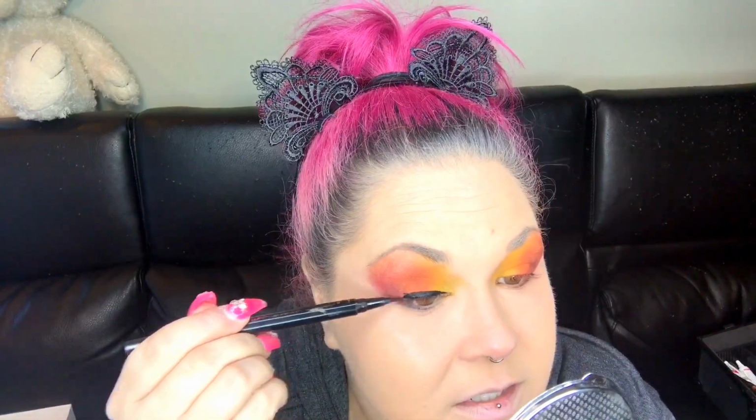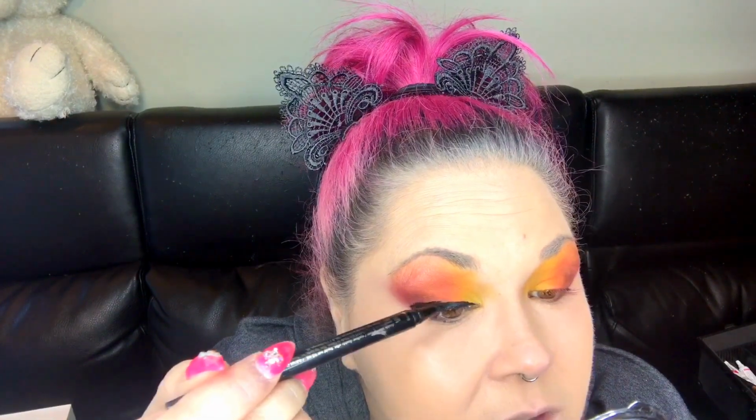And I like it to be kind of thick here because, once again, like I said, I do have kind of hooded eyes. And a lot of people say that you shouldn't do it thick if you have hooded eyes. Well, I disagree. I don't like how my eyeliner looks thin with my hooded eyes. So I like to do it extra thick. Nothing wrong with that, right? You can call me Amy Winehouse all you want. So I will get this all lined out. Try to get it even.